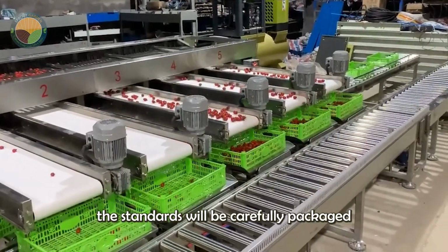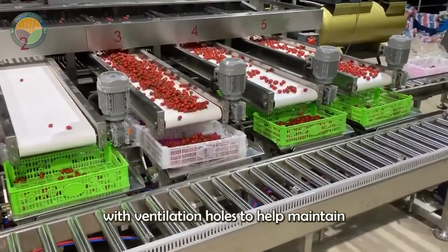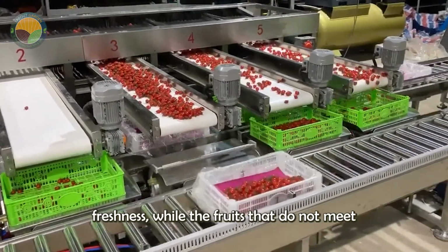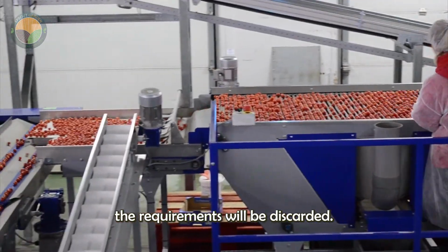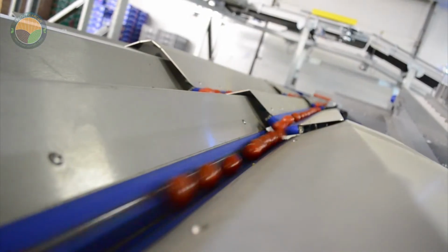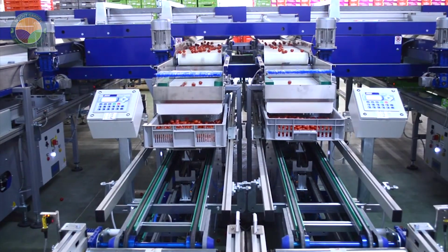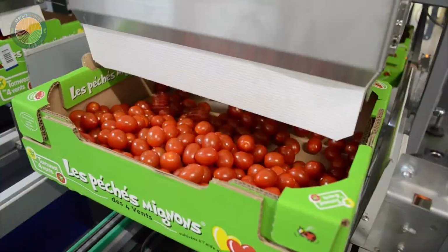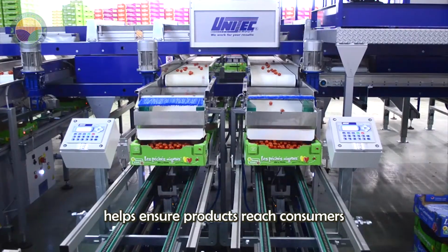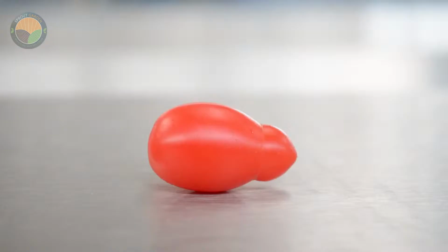Fruits that meet the standards will be carefully packaged into specialized boxes or bags with ventilation holes to help maintain freshness, while the fruits that do not meet the requirements will be discarded. This process helps ensure products reach consumers with consistent quality and safety.